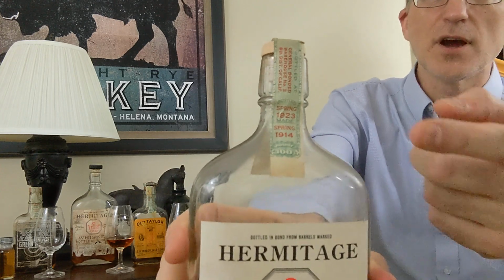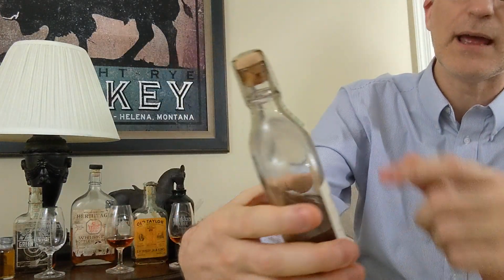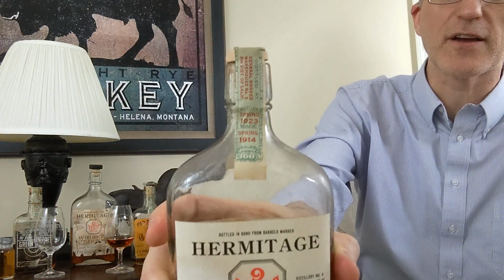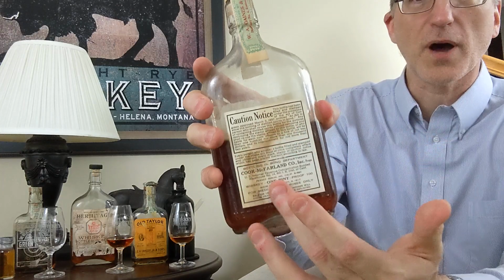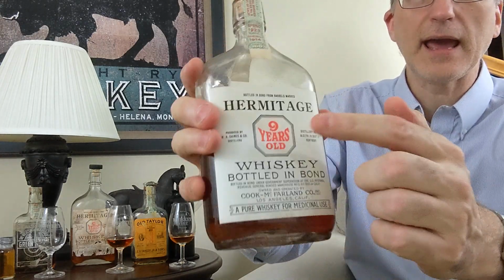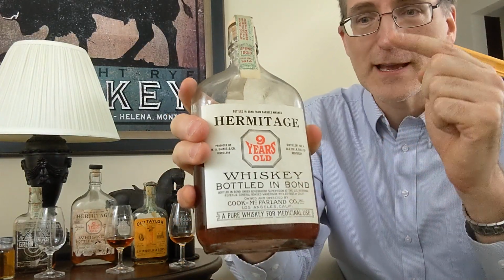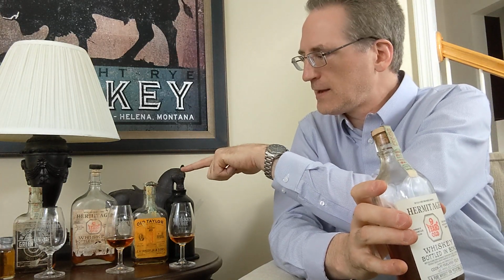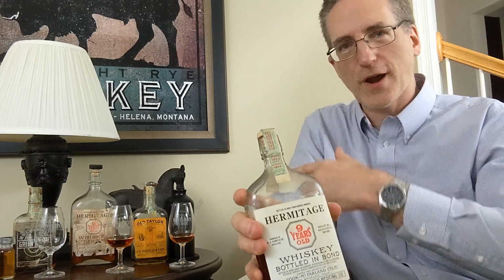Anyway, this is Hermitage Whiskey. You will see that spring of 1914 is when it was made, and it was bottled in the spring of 1923, right in the middle of Prohibition. You have your nice little bottled in bond warning on the back, aged 9 years. Now, what makes this whiskey extremely interesting is that unlike this whiskey, which traveled all the way out to California in the 1910s in the bottle, in a crate, this whiskey was actually shipped in a barrel by train all the way across the country.